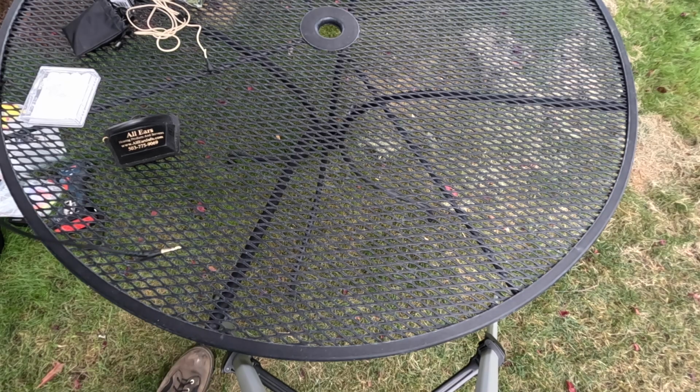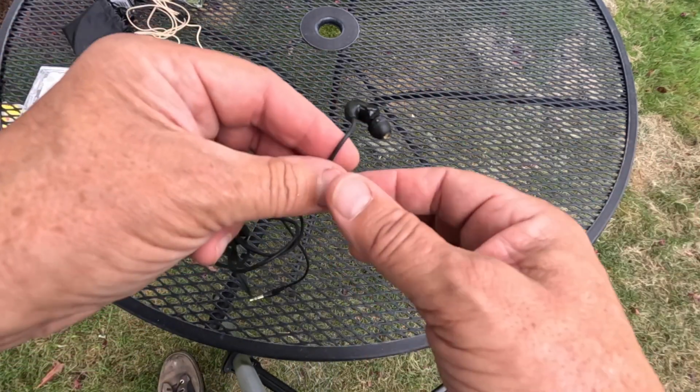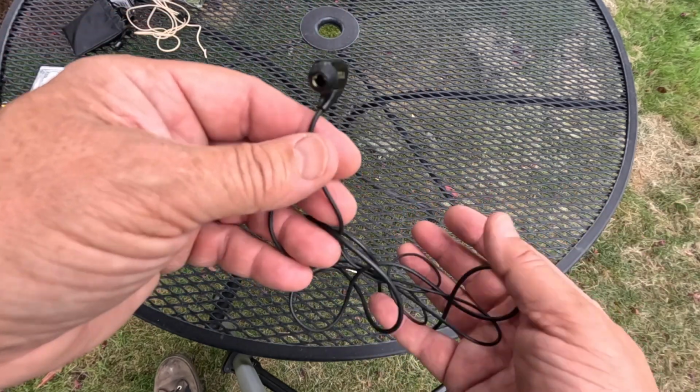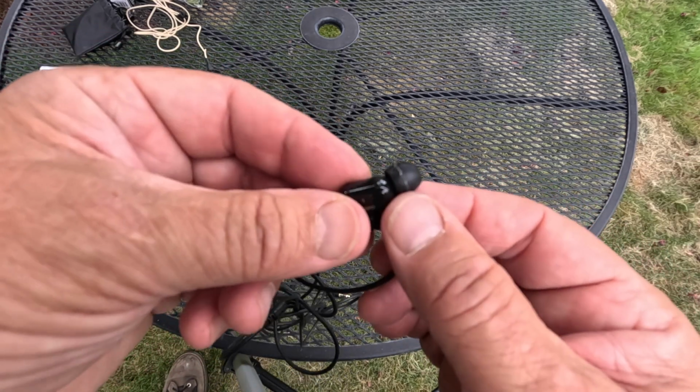Moving on down the list, you have the knockoff noise isolating earbuds that just plug into your headset on your helmet or into your smartphone or what have you. They work decently.